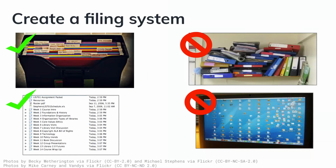Also, think about creating some sort of filing system. You want to be like the examples on the left, not the examples on the right, with tons of binders or tons of things just saved on the desktop. You're going to be downloading and reading tons and tons of articles. So figure out what's something that I can do consistently so that I know where the articles are.